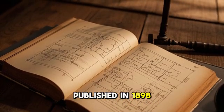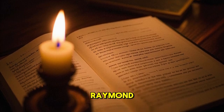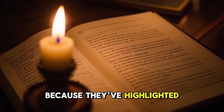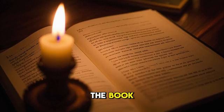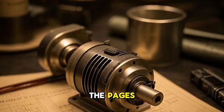Next up, we have this book about electricity. This book was published in 1898, so it's over 100 years old. It was donated by someone named Raymond, who was clearly very interested in electricity because they've highlighted several passages throughout the book. There's even a diagram of a simple electric motor in the margins of one of the pages.